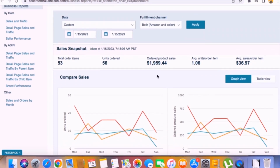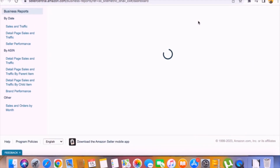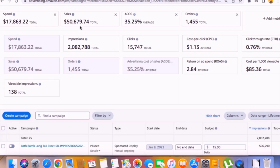So as you can see that this is my 1 week sales, and if I put the filter for past 1 year and click on apply, so you can see that this is my 1 year sales. You can see that throughout the year I got consistent sales, and my sales actually increased in December, which was Christmas season. So around 150k was the revenue, and the cool thing about this is that the PPC spend was very less for the lifetime.